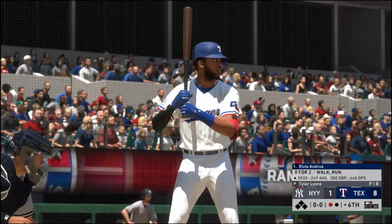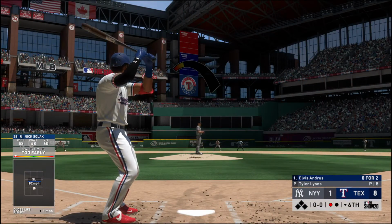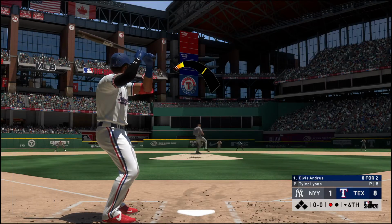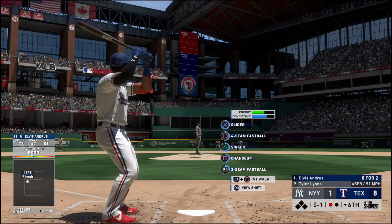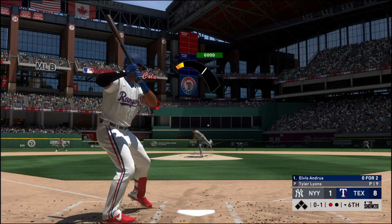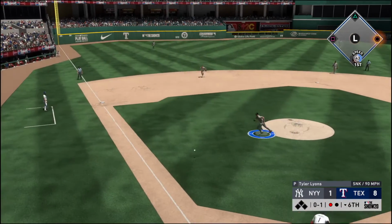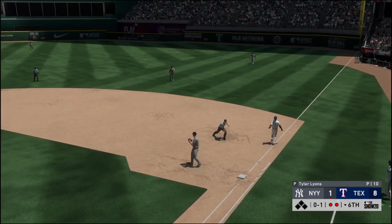Here's Elvis Andrus now. The batter, the third baseman, Elvis Andrus. Ready with the first pitch. Here it comes. There's a fastball on the inner third taken for a strike. And he goes against the shift there as this is on the ground to the left side. Throw gets him. 2 down.